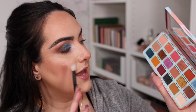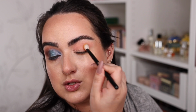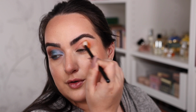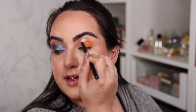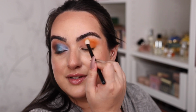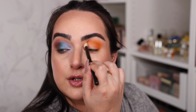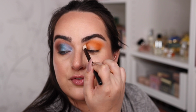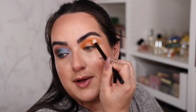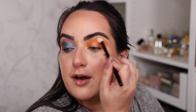So I'm going to then go into the color Capri Fun here, and this is a smaller blending brush, and I'm going to tap this yellow mustardy color on the outer corner of my eye and start blending it into the crease a little bit more. The only reason I made it clear that I'm going to do 3 looks is because these were not the shades I was going for look number 2, but I'm going to leave those shades for the third look instead. I just want to try as many shades as I possibly can with this palette so I can give you a good experience review having used a lot of the shades.